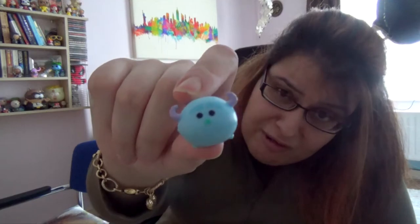And this could be the little guy from Monsters, Inc. There's a toy show that they can show up here.